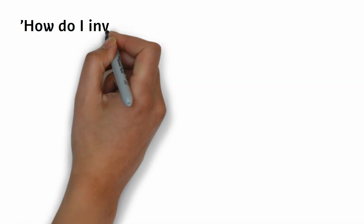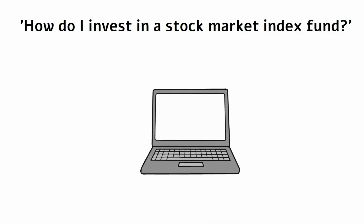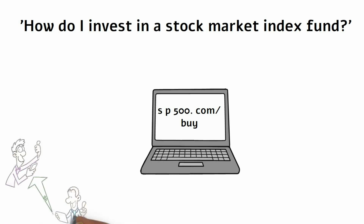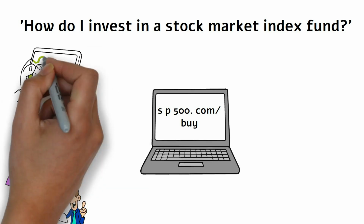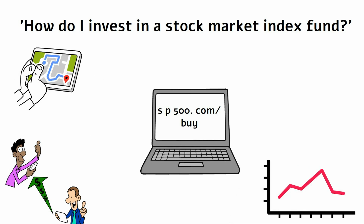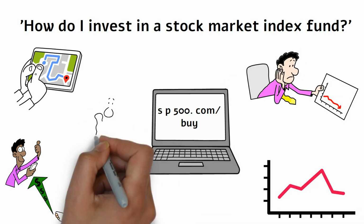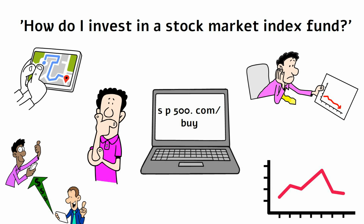Now, you might be wondering, how do I invest in a stock market index fund? It's not as simple as visiting S&P500.com/buy. You need an online platform as the middleman. The process varies by country, so search for stock and share investment platforms in your region. It's essential to understand that while it's highly unlikely for Vanguard to collapse overnight, your investment's value can indeed fluctuate. This worries many people as they fear losing their hard-earned money if the market takes a downturn.